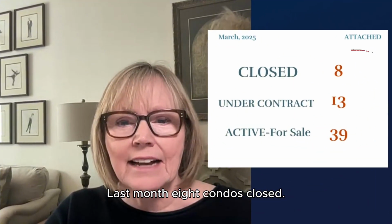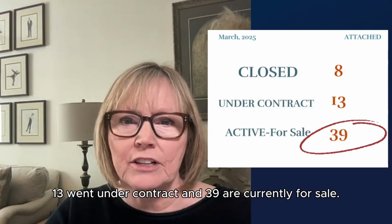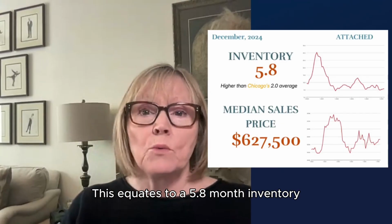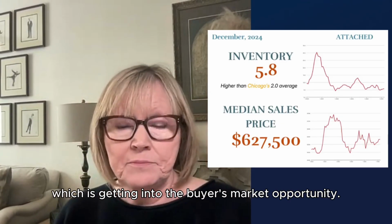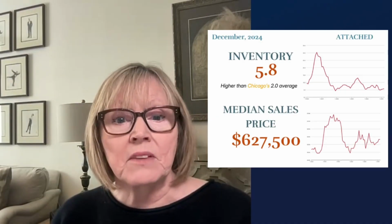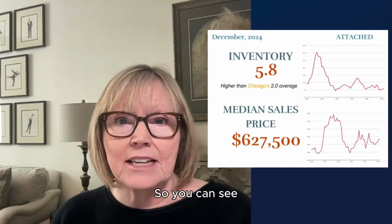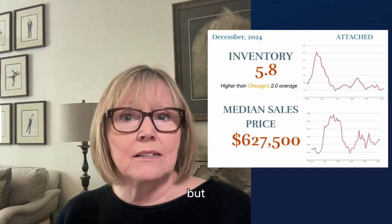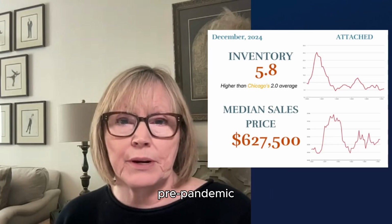Last month, 8 condos closed, 13 went under contract, and 39 are currently for sale. This equates to a 5.8-month inventory, which is getting into the buyer's market opportunity. Compare that to the 2-month inventory for the rest of the lakefront communities. And the median sales price is $627,500. So you can see probably part of that is due to the fact that it's a higher price point, but we still haven't fully gotten back to where we were pre-pandemic.